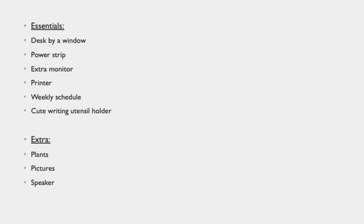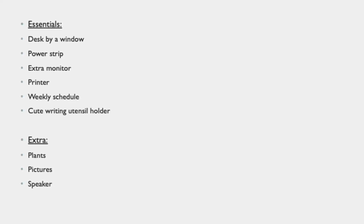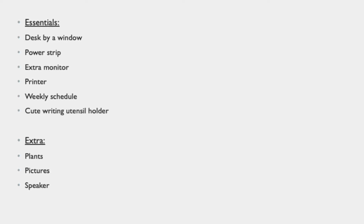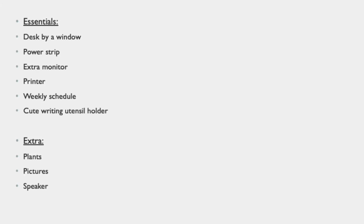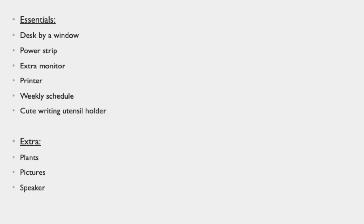And then also during online classes, I've found that an extra monitor is really helpful because a lot of those windows end up building up really quickly. I also additionally just bought a printer, and that has been really helpful to print out assignments instead of having everything online. I also have a weekly schedule that I update every week, and it just kind of gives me an overview of how busy or maybe not so busy my week might be compared to other weeks.